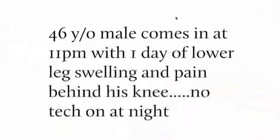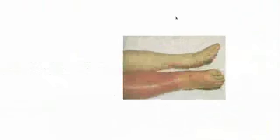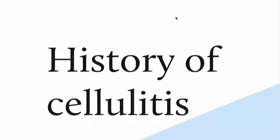The next day, you go to work your shift, and you see this gentleman again. He actually comes in, and after his transcontinental flight, he's had lower leg swelling and pain behind his knee since that time. So there's no tech on at night. This is his leg. And so obviously you're thinking DVT, but then he also tells you he's got a history of cellulitis, which complicates things a little bit. So what do you do?